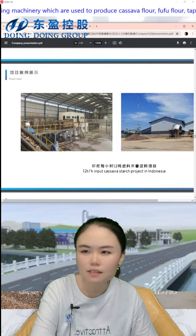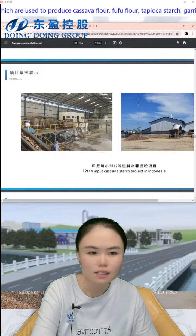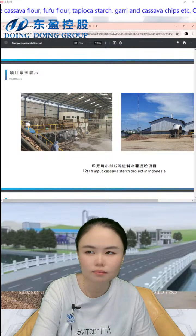And this project is located in Indonesia. It's for a cassava starch project. Its capacity is 12 tons cassava tubers input per hour.